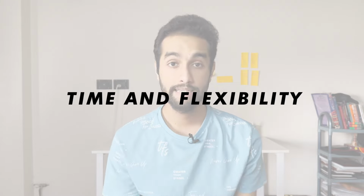So next point, time and flexibility. Now it takes almost 3 years to complete a British degree and 4 years for any American degree. And the same time applies for both of the versions of the online degree, both American and British. So if you're doing a degree from a British institution, then you will have a maximum of 6 years to complete the degree and a minimum of 3 years.